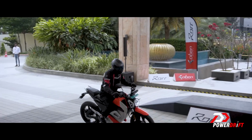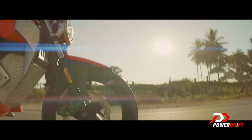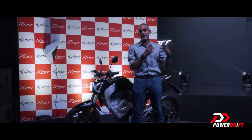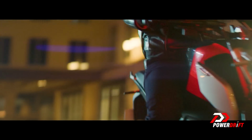What is exciting is not only that this product is coming out, but Oben is promising that they will enter new segments every 6 months over the next 2 years. So at the end of those 2 years, you'll have 4 Obens attacking 4 different parts of the Indian two-wheeler spectrum. So, what have they built?